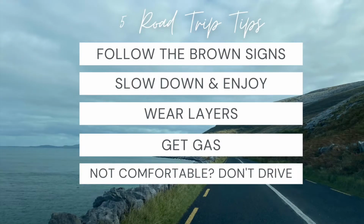All right, let's do a little recap of our 5 road trip tips in Ireland. Number 1, follow the brown signs. You're going to find a lot of hidden gems, and it might happen to be your favorite time of the trip. Number 2, slow down and enjoy. Number 3, wear layers. Number 4, get gas. And lastly, if you're not comfortable with driving in Ireland, don't drive in Ireland. Hire someone else to do the driving so you can sit back, relax, and enjoy the view.